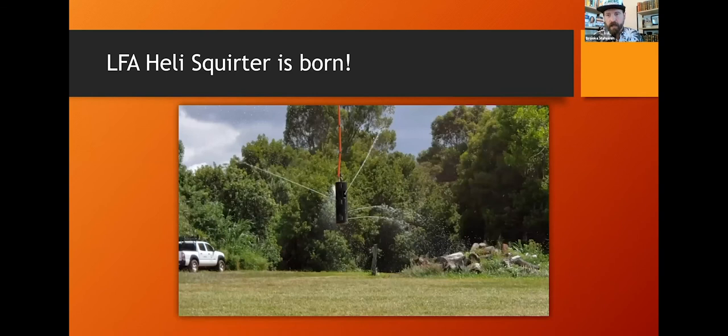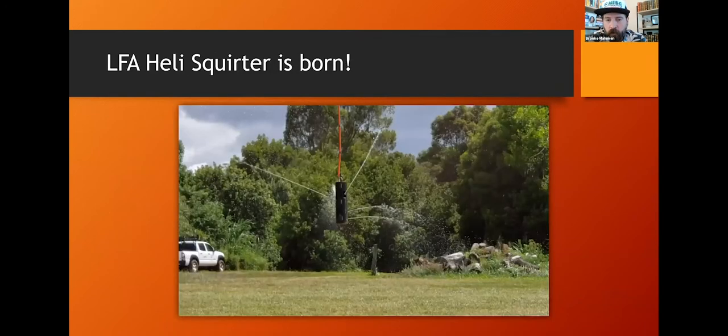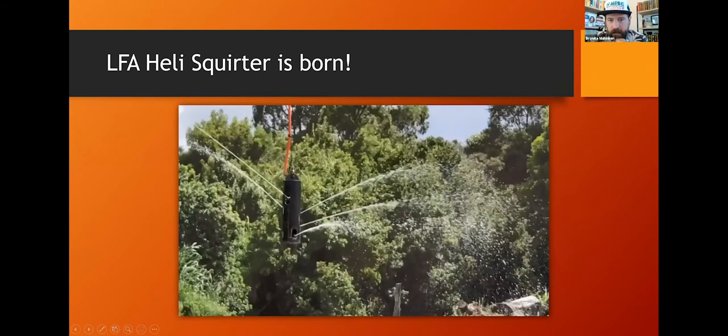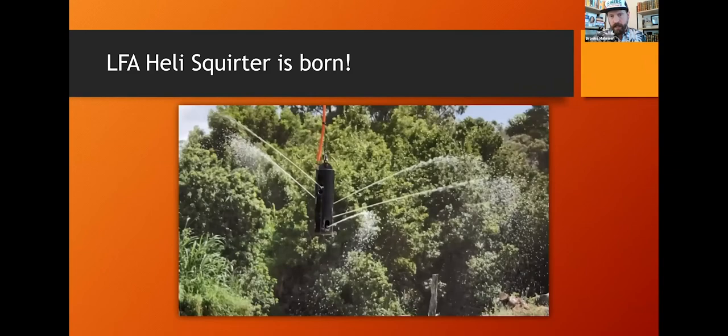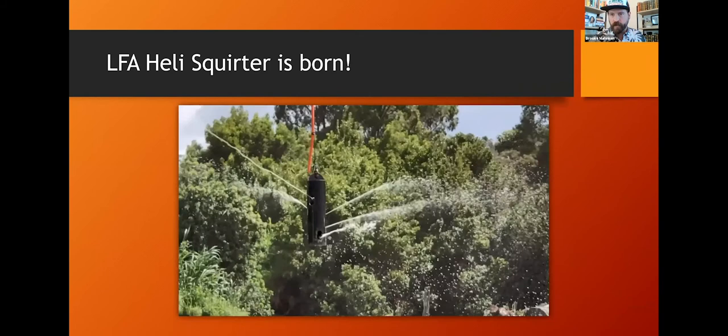Okay. And then we needed to test it with the helicopter. And so we hooked it up, positioned those nozzles into a modified spray ball in all directions. There we go. And because this is positioned down below the helicopter, we don't have to worry about the rotor wash bringing that bait back into the helicopter. And we can travel at the speed that we need to hit our threshold.